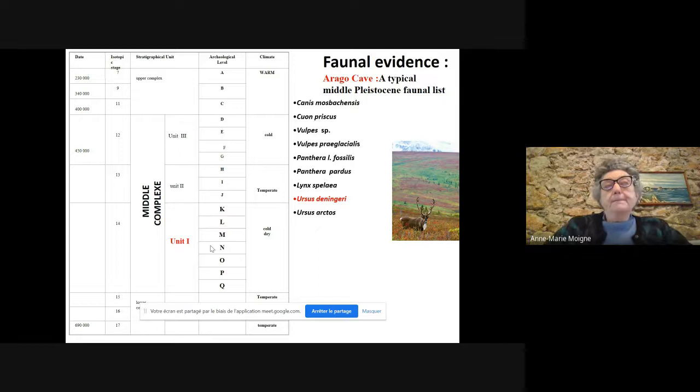bears. This is an old one. We know him 1 million years ago, and the end, more or less the end of this Ursus deningeri, but it is a real good species to date this site. But Ursus arctos, it means brown bear, has already arrived in this area.